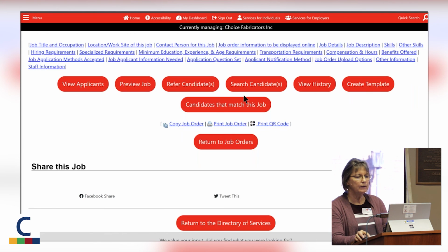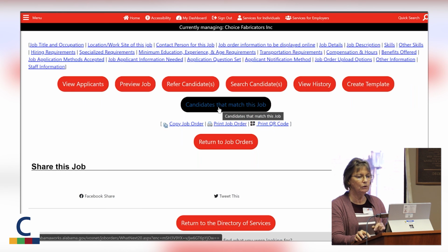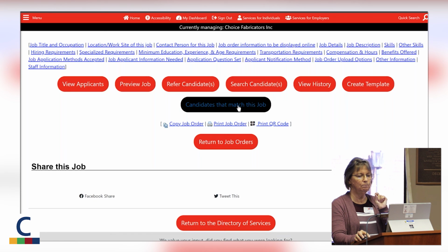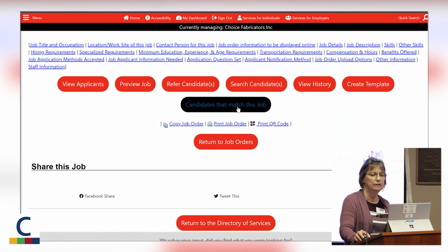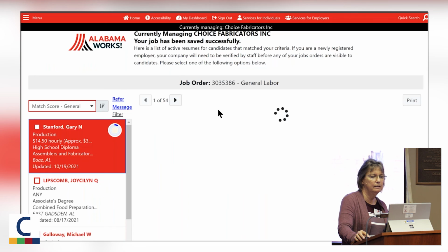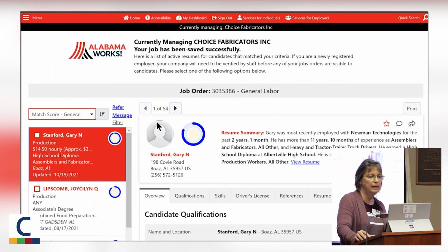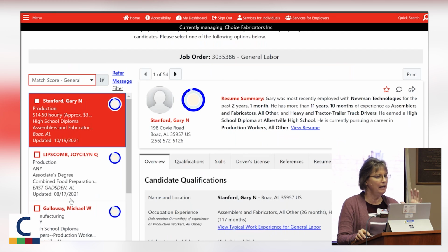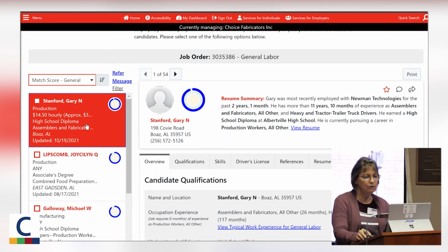I'm going to go down to the very end. Okay, here it is. Candidates that match this job. So you have this one, you have this one. This one is going to search based on the criteria that you put in. So you can go in there and it's going to populate. So these people that it populates in this list, it's matching them up. So were y'all aware of that? You can do that. But like I say, on these requirements right here, they may or may not have all the requirements in there.